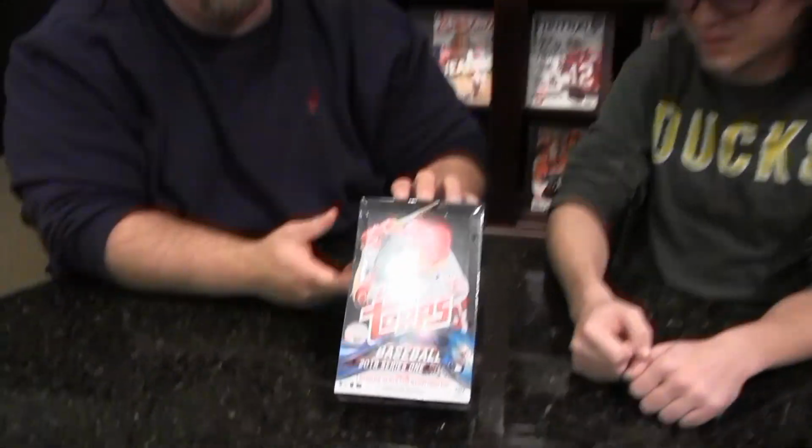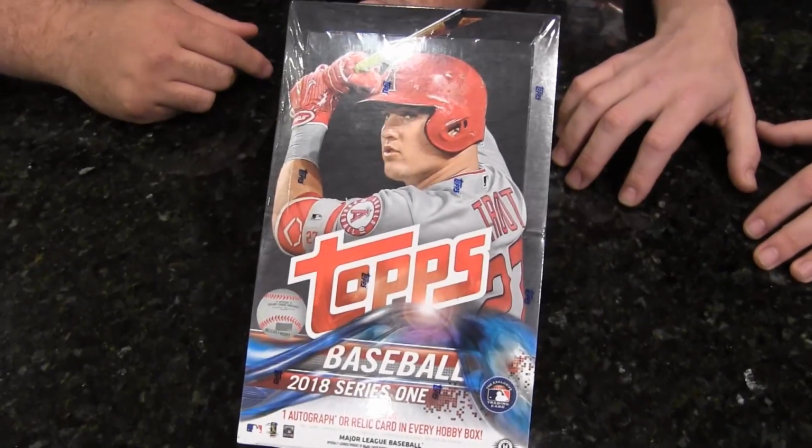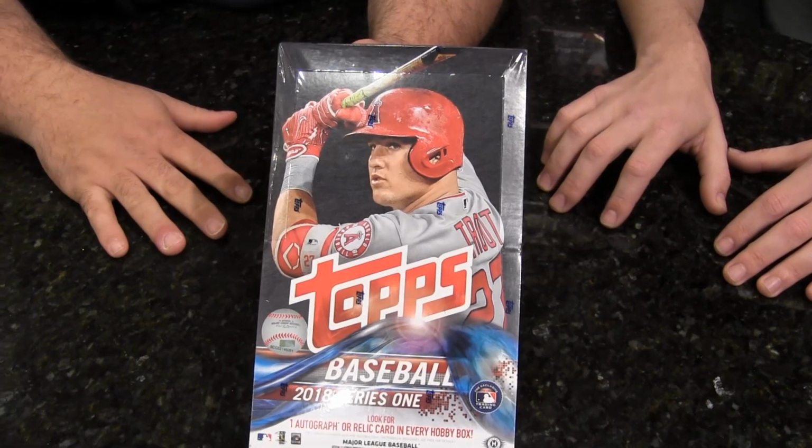We are here with the creme de la creme of products, right? The start to the season. It smells like baseball just coming out of here. Yeah. 2018 Series 1 Topps Baseball. Opener up there, Chief. All right.